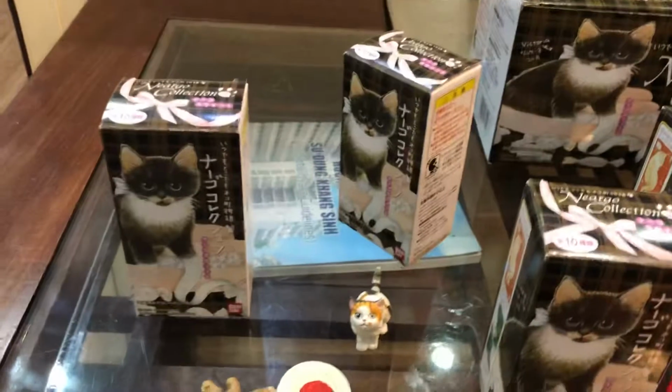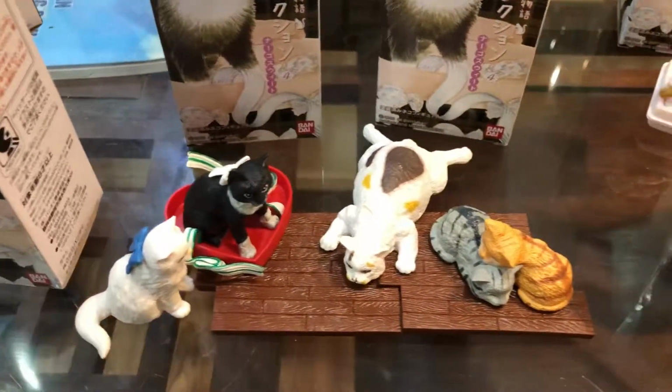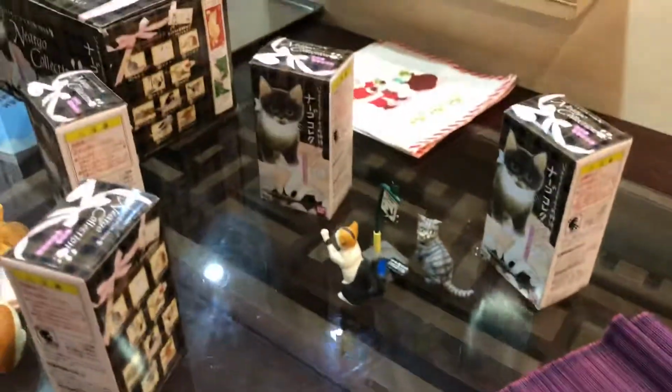So I'm gonna show you around one more time and I'm finished. The food kitty, the laying down victory kitty, the nature kitty, the welcome kitty, and the big box.